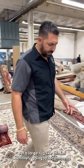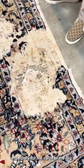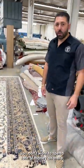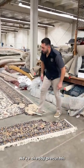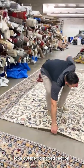But a large rug like this, I'm definitely gonna recommend, especially for the value of the rug. You wanna keep your rug, but at the same time, you don't wanna spend tons of money on there. We could reduce the moth damage. We've already pre-cut this and we're going to get it repaired. Take out the damage section.